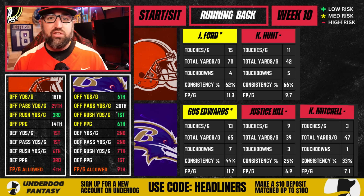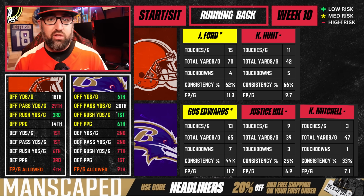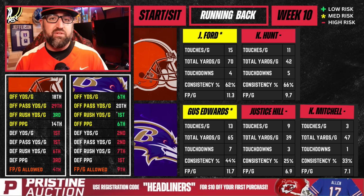Maybe it had to do with the matchup and Cleveland just thought Jerome Ford fit what they wanted to do a little bit more. Maybe Jerome Ford got the start, didn't get it done, and then they went to Kareem Hunt because he scored yet again. I really don't know what the explanation was for Jerome Ford seeing such a high discrepancy in terms of his snaps. But in this matchup this week, another tough one going up against Baltimore, we could see the same ineffective gameplay from Jerome Ford.